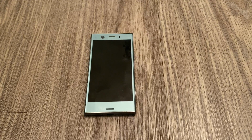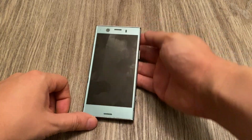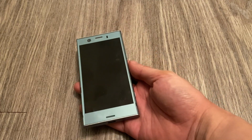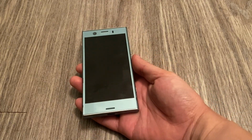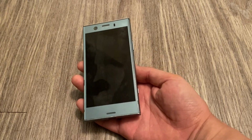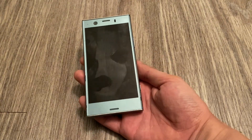So this is a Sony Xperia XZ1 Compact. It came out in late 2017. I've used it a lot in the past 2 years. Pretty much this has been my daily driver for the last 2 years, and I don't usually use a phone for that long. I think only my Google Pixel 2 I've used longer.